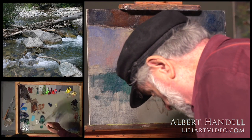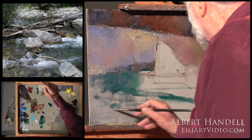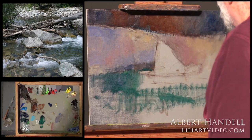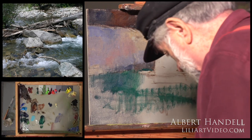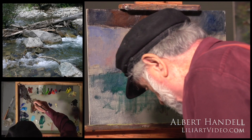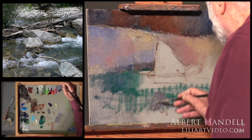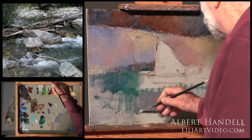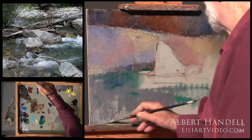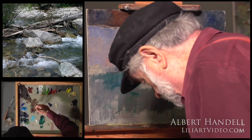I'll take the green, which is too much, and I'll cut across here. Enough room for all sorts of things. Good. I'll take some gray. This gray is too light, so I'll make it a little darker. Okay, see what we have here. Good. So this is basically the underpainting part.